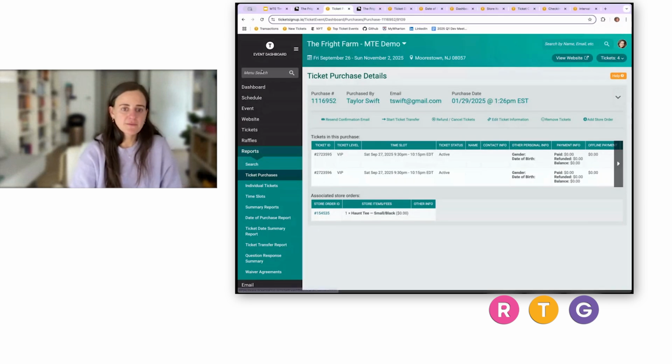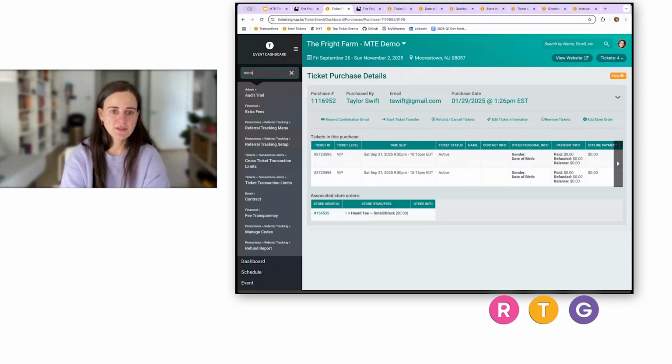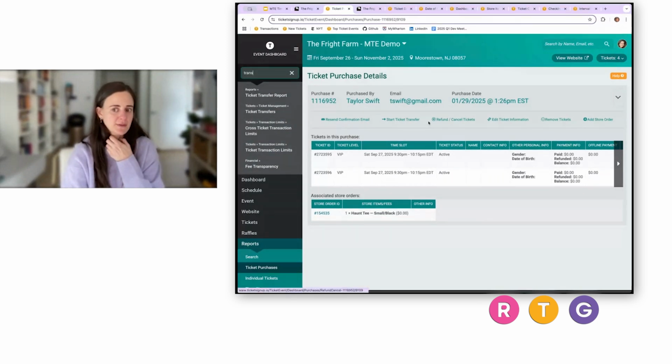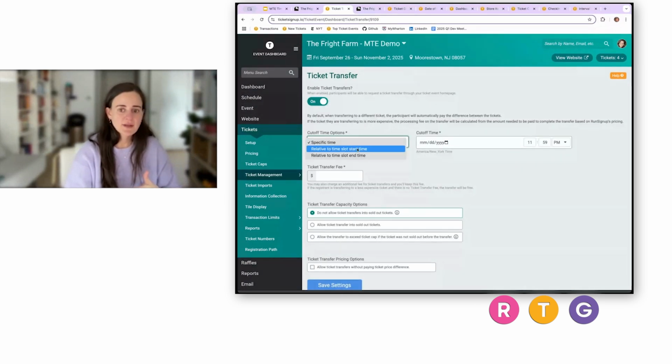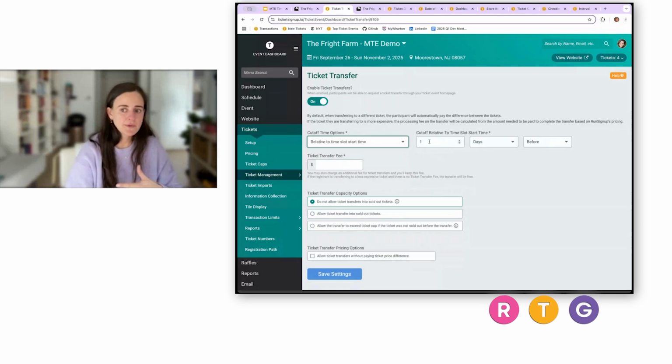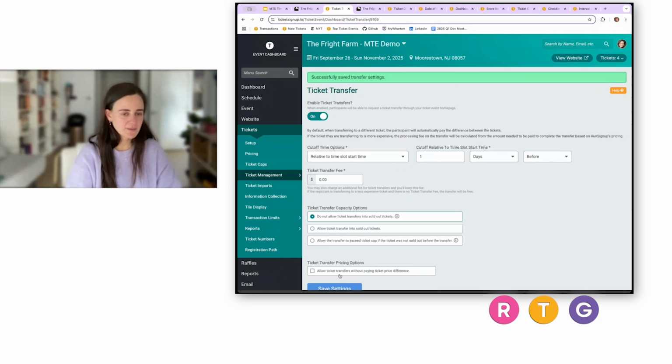We also offer self-serve options. And so one of the things that you can do is, rather than transferring people's tickets for them, you can actually let people transfer their own tickets. And so what we can do, for example, is that we're going to let everyone transfer their tickets up to 1 day before the event, and we're going to let them do that for free. Because that just gives your attendees flexible options, and it reduces the customer service that you might have to deal with.